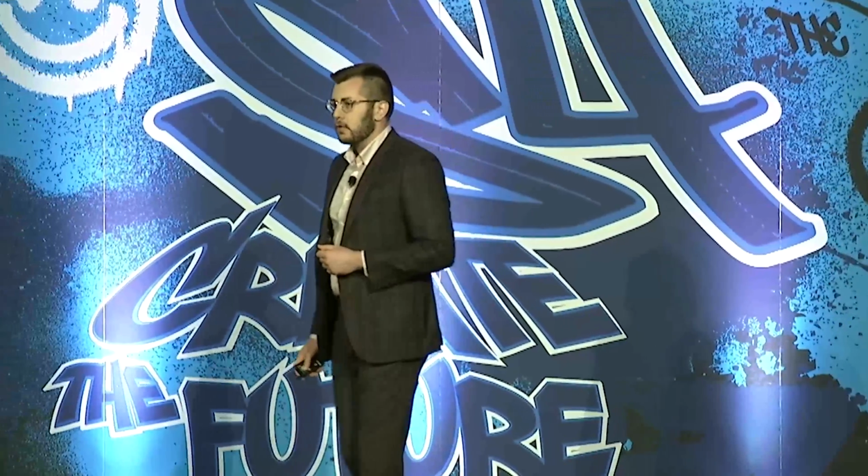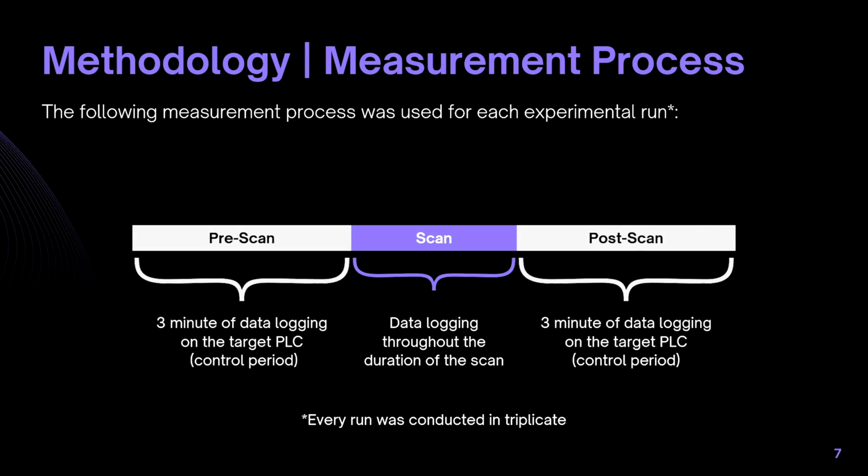Next, I'm going to talk about the measurement process that I utilized in this study. It was actually adopted and modified from another study conducted at the University of Augsburg, which mostly focused on traditional active scanning. The measurement process consisted of three parts. The first part, referred to as the pre-scan, involved the PLC running its program for a defined period of 3 minutes while data logging was enabled. The scan period was a continuation of the previous part, but the key difference here is that a tool had started to scan the PLC.